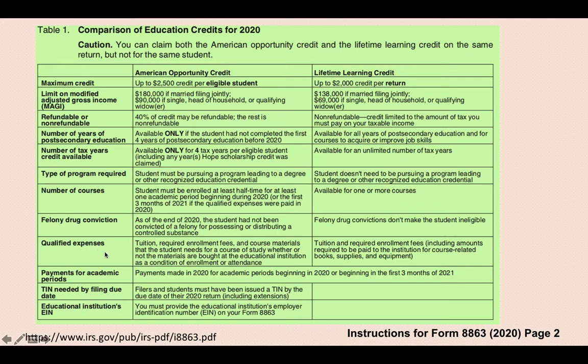Then the qualified expenses for the American Opportunity Credit are tuition, required enrollment fees, and course materials that the student needs for the course of study, whether or not the materials are bought at the education institution as a condition of enrollment or attendance. Then for the Lifetime Learning Credit, it is tuition and required enrollment fees, including amounts required to be paid to the institution for course-related books, supplies, and equipment.